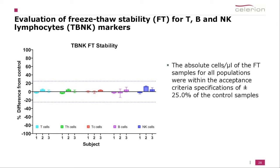This shows the graphical representation of the TBNK freeze-thaw stability. The percent difference from control can be seen to be within acceptance criteria specifications of plus or minus 25% of the control sample for all different subsets: TH, which is your T helper cells, TC, which is your cytotoxic T cells, B cells, and NK, which is your natural killer cells.